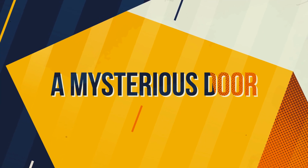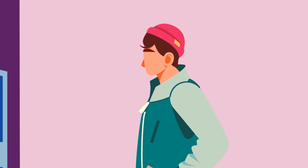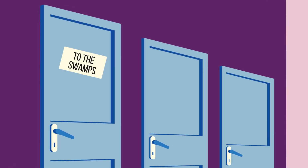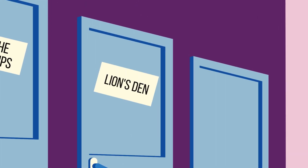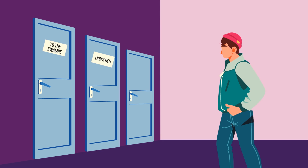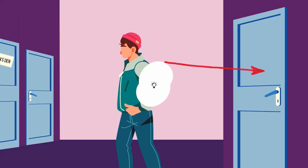A mysterious door. A man walked into a room and saw 3 doors. The first one had a sign which read, "To the Swamps." On the second door, there was a note, "Lion's Den." The third door didn't have any sign, but the man knew for sure where it led. How? It was the door he had entered through.